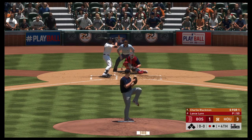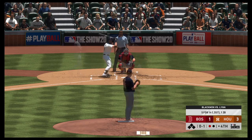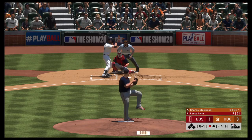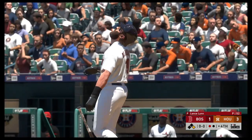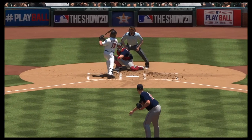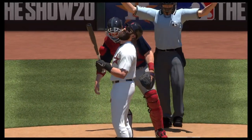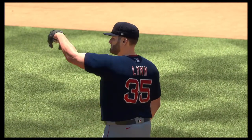Now here's the pitch. And that one got a piece of him. That ball hit him. Well, as a pitcher, you never want to hit a guy, but he's been struggling early, and the hitters have owned the inside part of the plate, so maybe this will help him reclaim the inner half and start to become more effective. Has to command it in there, though.